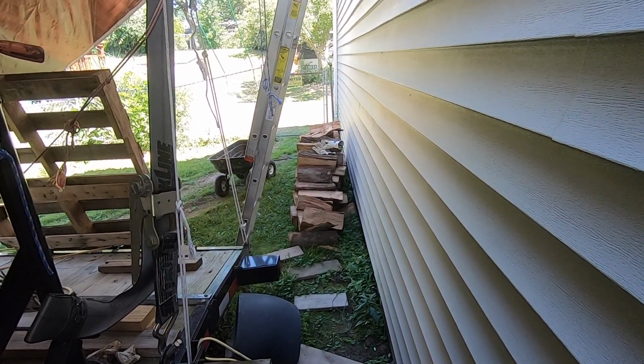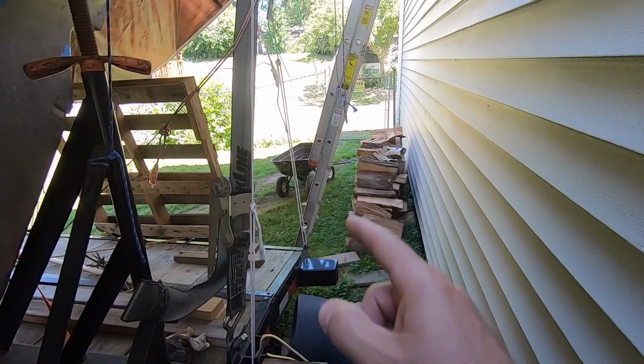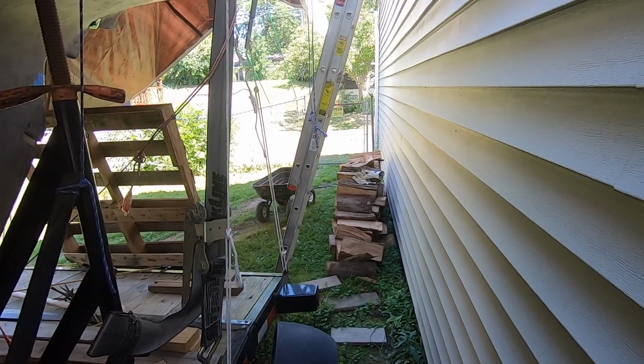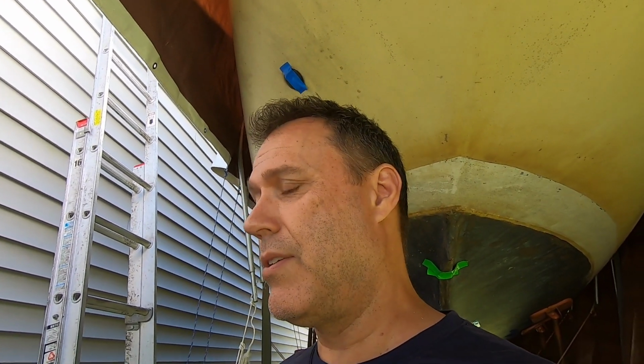So I started moving the firewood, and my little wagon was full of rocks still from the French drain system. So I had to find a place to put those. So I dumped those and I started moving the firewood. And there's dog crap all over the place because I have 2 dogs. So I had to scoop the dog crap before I can move the firewood. So now I can move the firewood so I can put my ladder up so I can get to work on the boat. So just, these are the things you deal with.